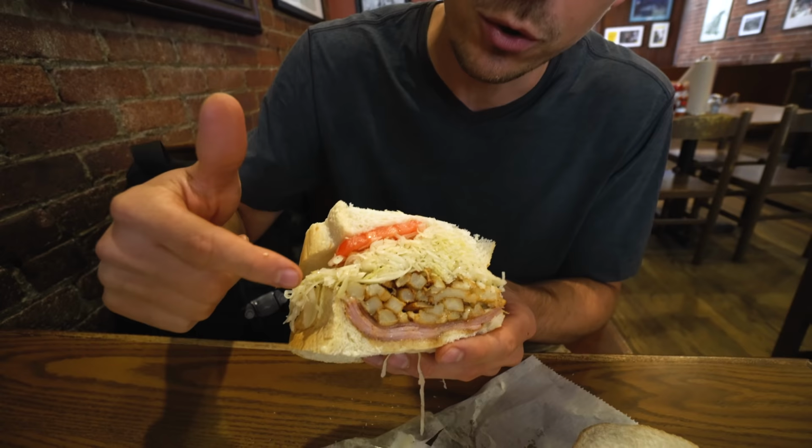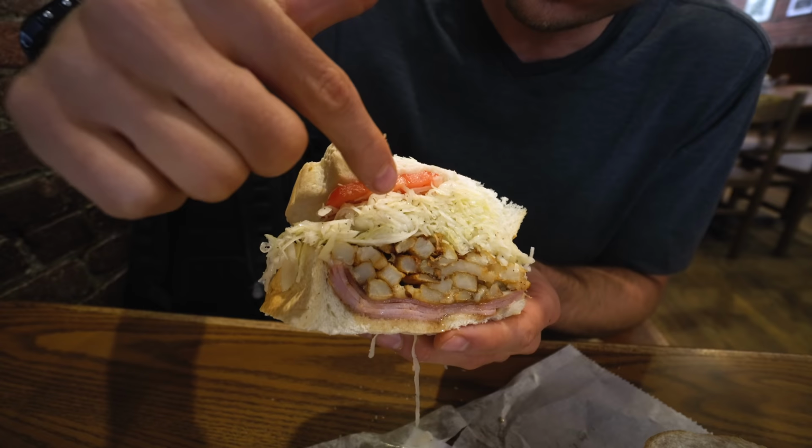They have a bunch of different meat options, and you basically just choose your meat and the sandwich is all the same. So we got the capicola with cheese, and capicola is a spicy Italian ham. Comes with tons of fries, coleslaw, tomato, and capicola and cheese. I heard that this was the best one, and I meant to get an egg on there, but I forgot.